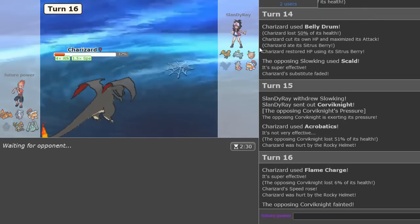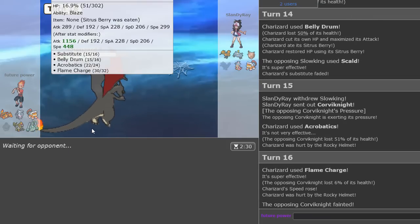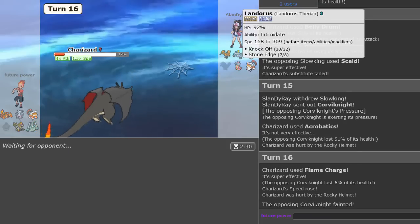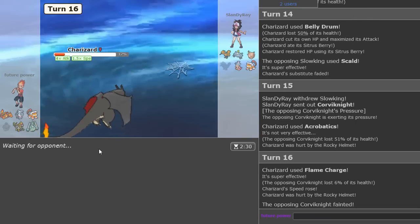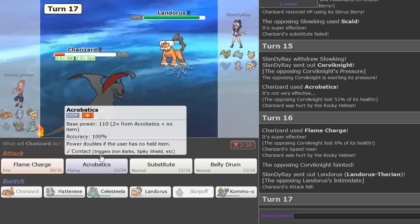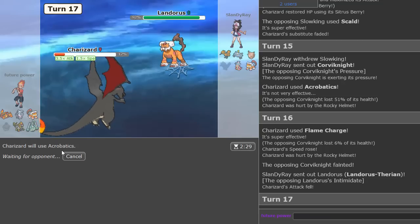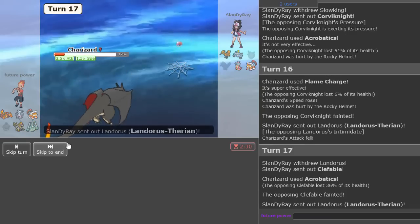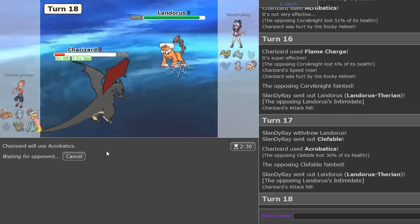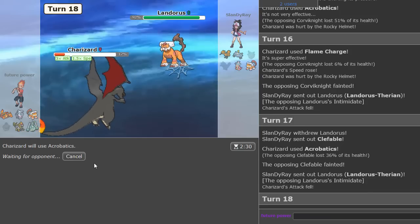Nice. Very nice. Although he's probably faster with his Choice Scarf Landorus. But if we're Jolly, he might not be. Or if he's not Jolly. We got rid of Corviknight though, which is amazing. He's probably scared though. He just gave me Clef as well, which is absolutely fantastic.